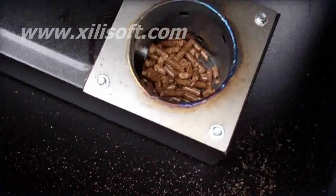Okay, this is the first firing. Take a look at this. Look real close. It's spitting out the pellets from the hopper to the fire pot, and it just keeps spitting them out there. There's a little ember that's going to get red hot and start smoking these things in just a second. Let's watch.